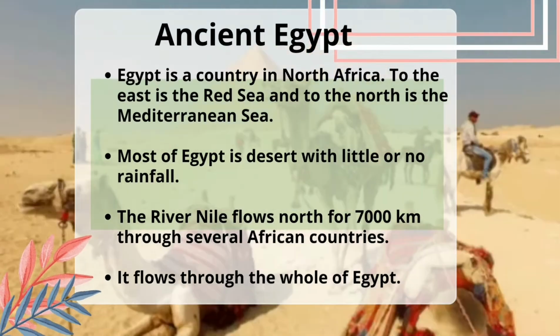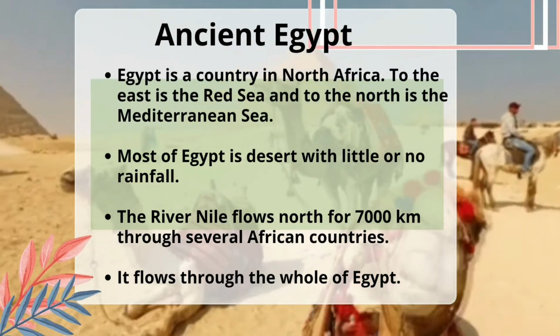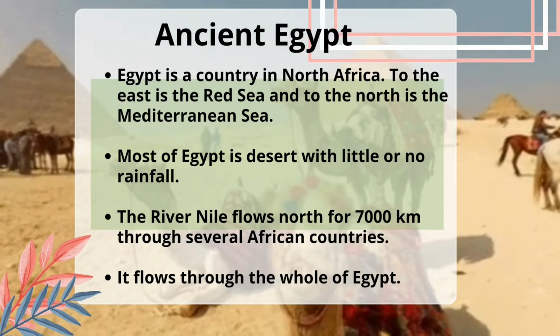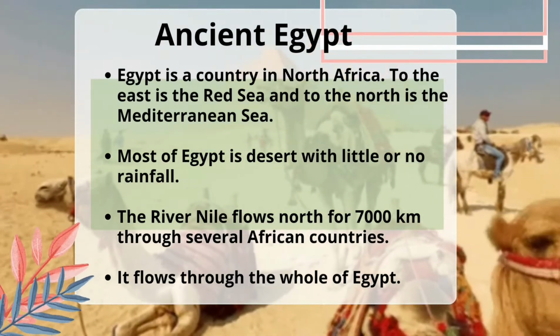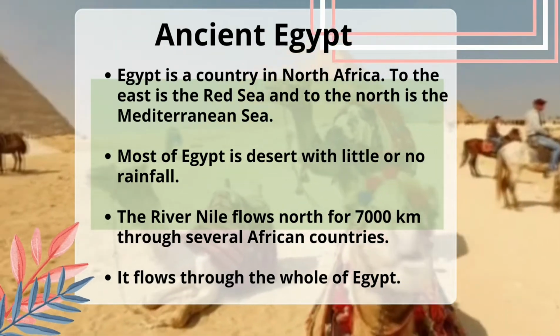Egypt is a country in North Africa. To the east is the Red Sea and to the north is the Mediterranean Sea. Most of Egypt is desert with little or no rainfall. The river Nile flows north for 7,000 kilometers through several African countries. It flows through the whole of Egypt.